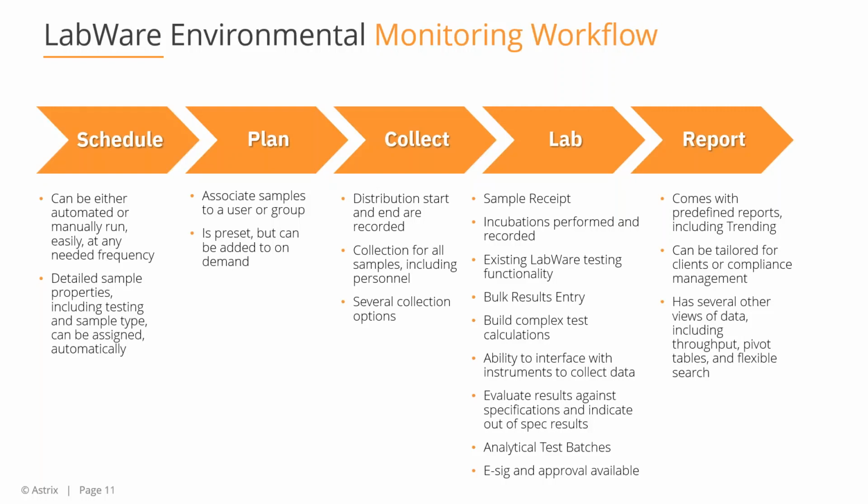And then in the report section, we have the reports that come with LabWare, such as trending, and then we can also have them tailored for clients and for compliance. And then there are different ways that you can view the information on a report, such as pivot tables and flexible search.